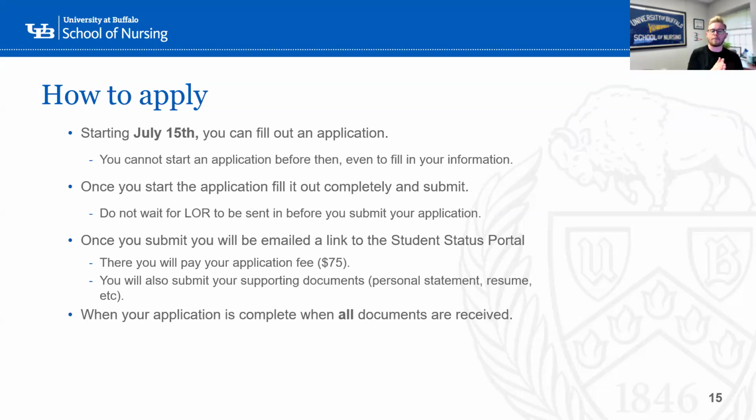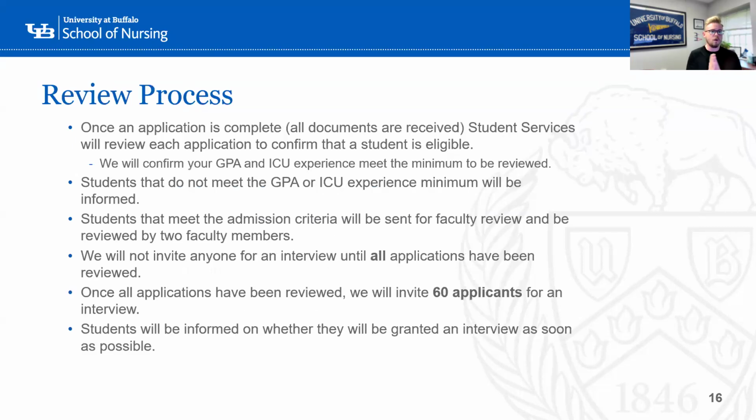When your application is complete, when all documents are received, that means all your letters are in, all your transcripts, personal statements, all that is in. That means that your application is complete and you've done your job. Once an application is complete, that means that everything is to us.